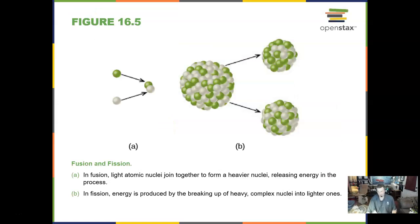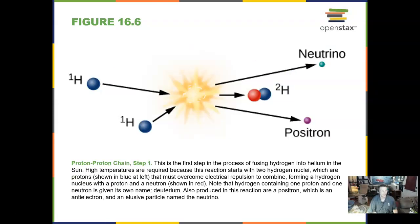Inside the Sun and in nuclear reactions, we have two processes going on. Fusion is combining two things, and fission is taking that big one and splitting it apart. And these both go on. Now, some of this I'm going to gloss over. Some of this is a little too much for an intro class.